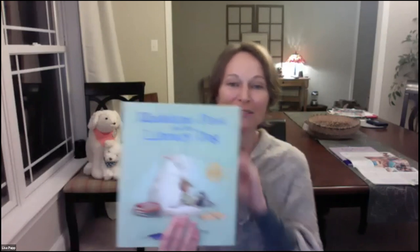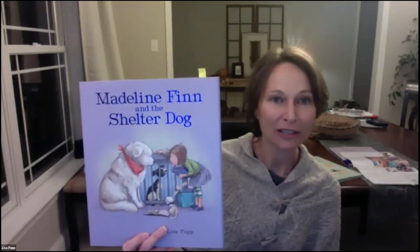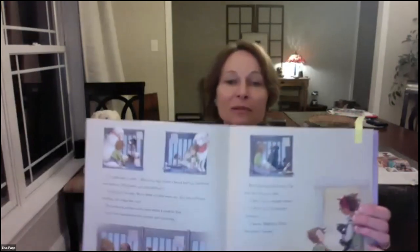But as you know, Madeline from the Library Dog is about a struggling reader. But everything changes for her when she meets a therapy dog. The second book, Madeline Finn and the Shelter Dog. Madeline Finn wants a dog all her own. But when she finds out how animals are at a shelter, she wants to help. And this was inspired by a friend of mine who takes her students to read to the shelter animals.